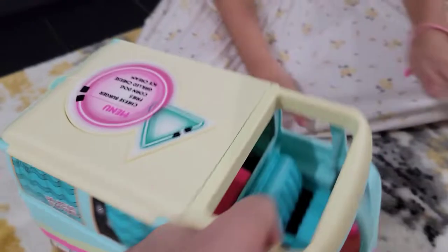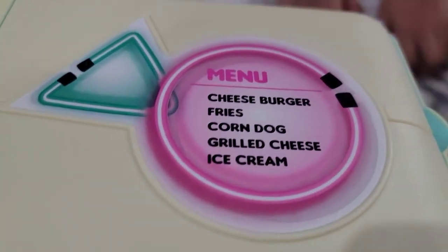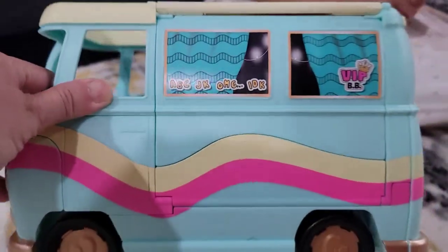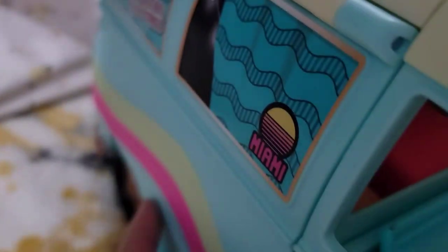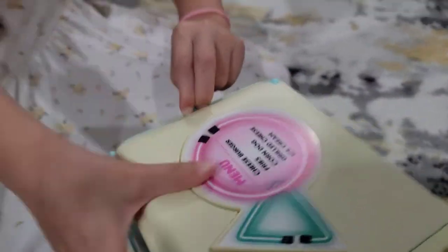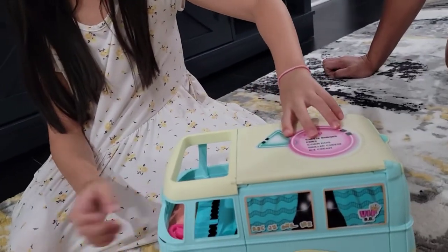Okay, let me see. What does it say? Menu: cheeseburger, fries, corn dog, grilled cheese, ice cream. Oh, this is a nice camper. Look at the inside. Oh, there's a seat. And there's something inside. Now, how are we gonna open that one? How do you open that, Papa?